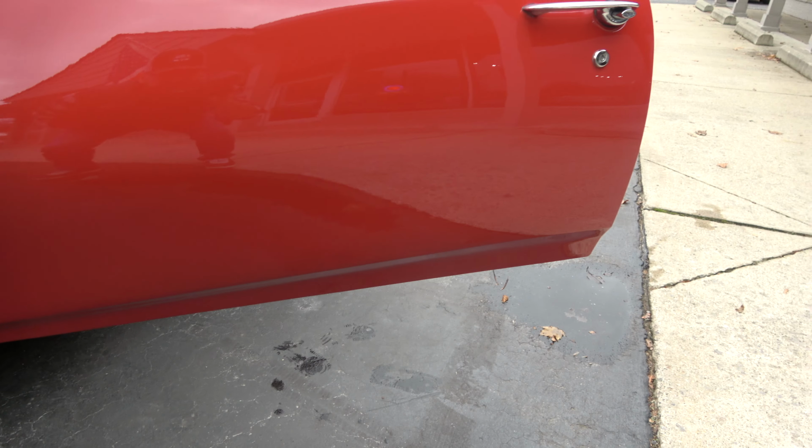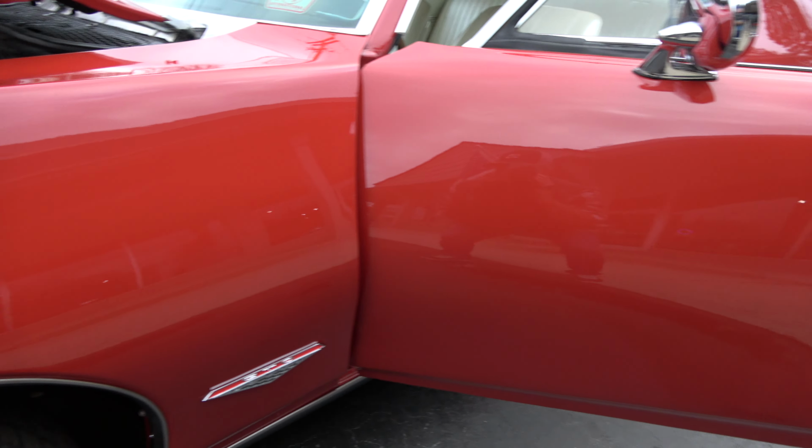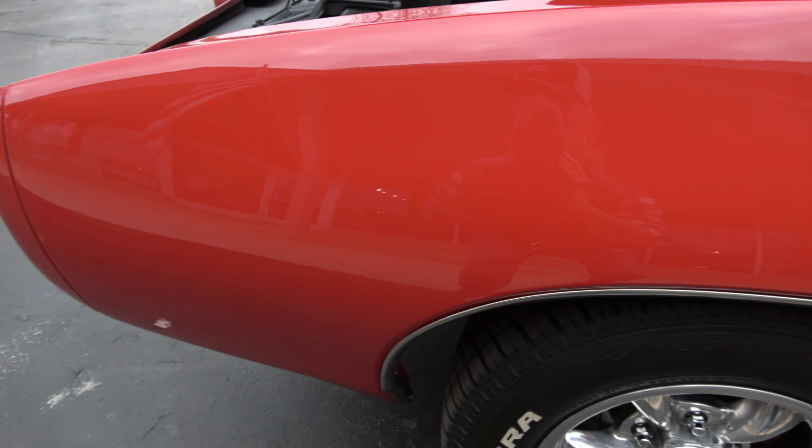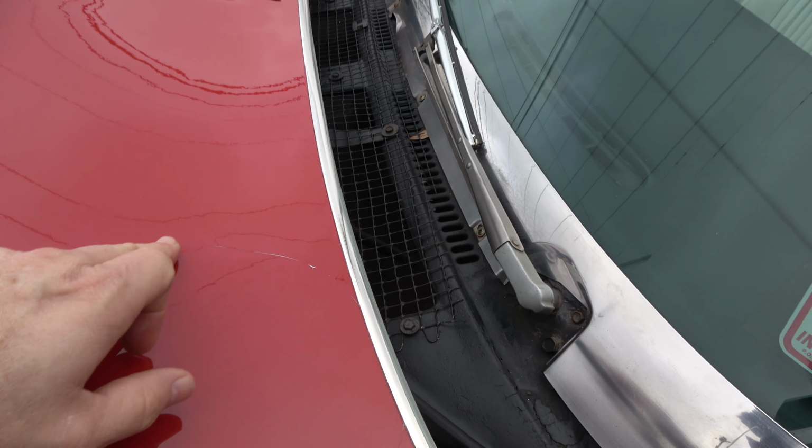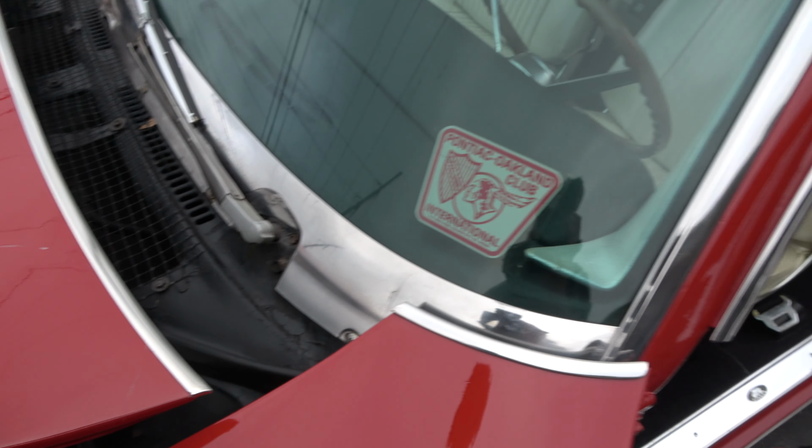And again, paint's been on it since the 70s. There's no bubbles, guys. There's no rust bubbles anywhere. And this car is clean as can be. Again, you can see some little things like that.